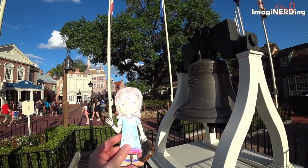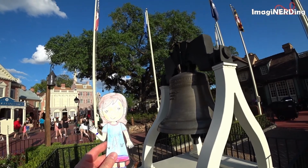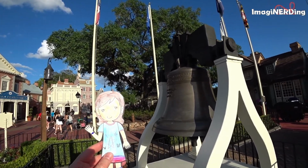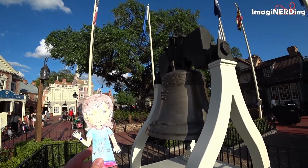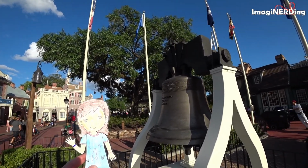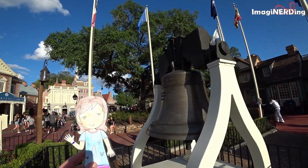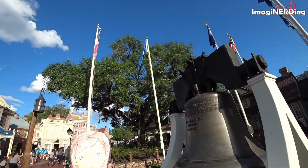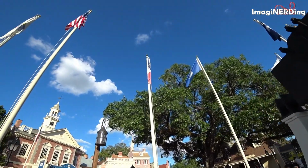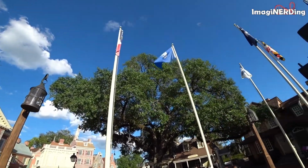Flat Peyton loves coming to Liberty Square because you can learn so much about history. It's sort of based around 1776 in the United States of America, a little bit after that, but there's a copy of the Liberty Bell. It was forged from the same mold that the Liberty Bell was. So it's great to come here and see it.